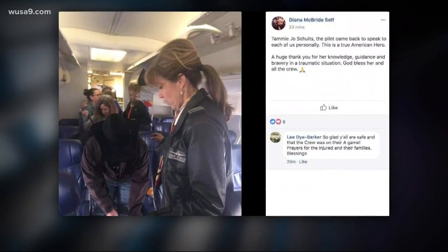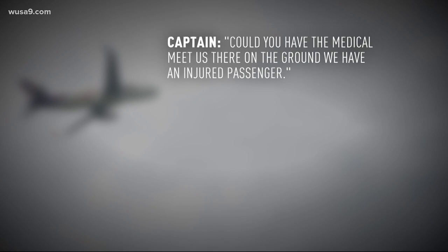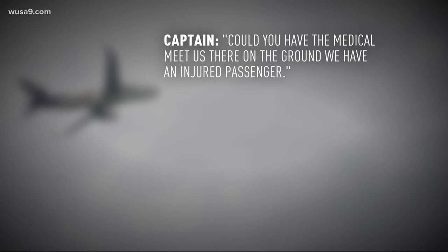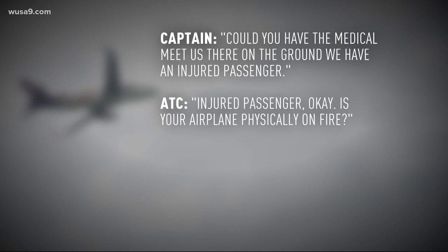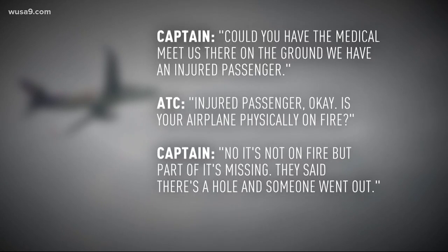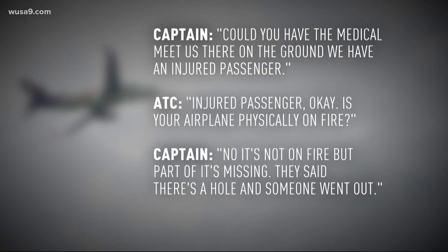You can hear her experience in the calls to air traffic control. Okay, could you have the medical meet us there on the runway as well? We've got injured passengers. Injured passengers, okay. And is your airplane physically on fire? No, it's not on fire, but part of it's missing. They said there was a hole and someone went out.